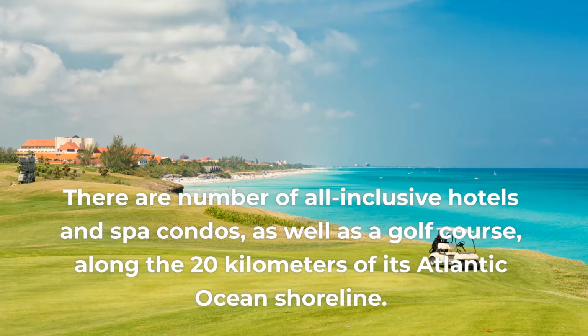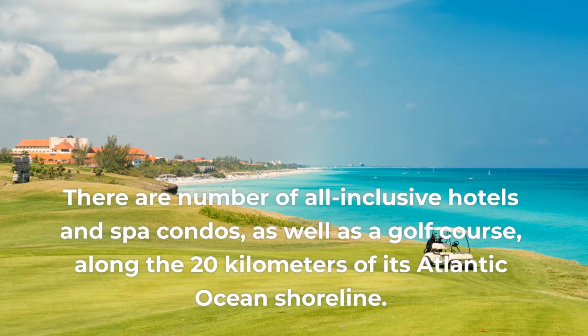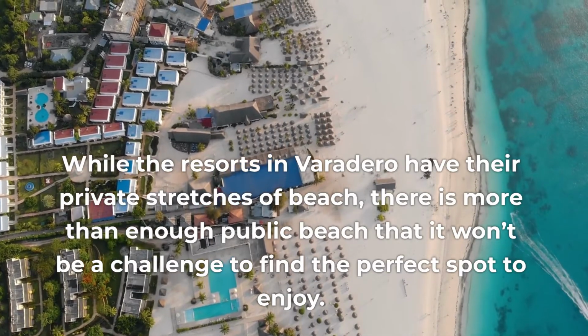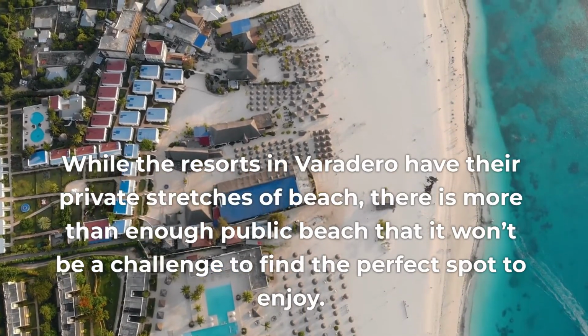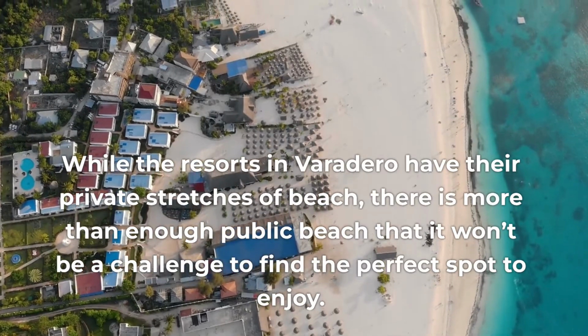There are a number of all-inclusive hotels and spa condos, as well as a golf course, along the 20 kilometers of its Atlantic Ocean shoreline. While the resorts in Varadero have their private stretches of beach, there is more than enough public beach that it won't be a challenge to find a perfect spot to enjoy.